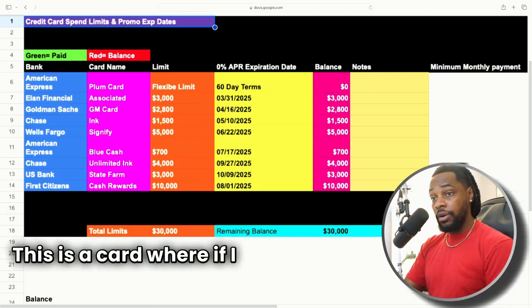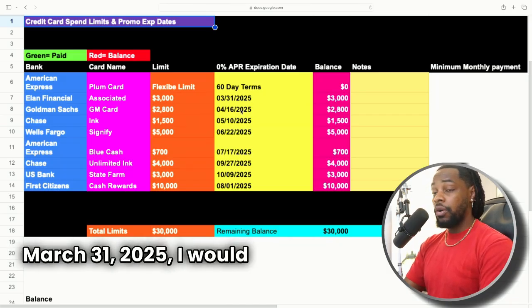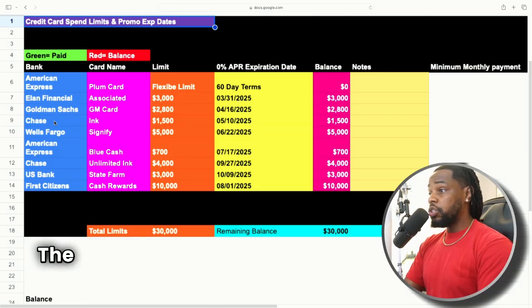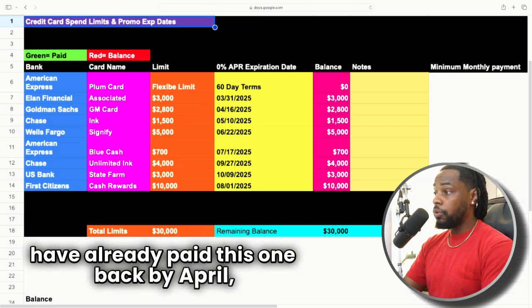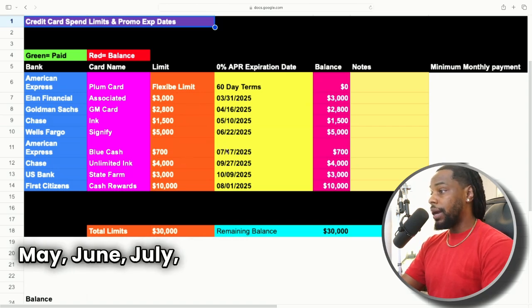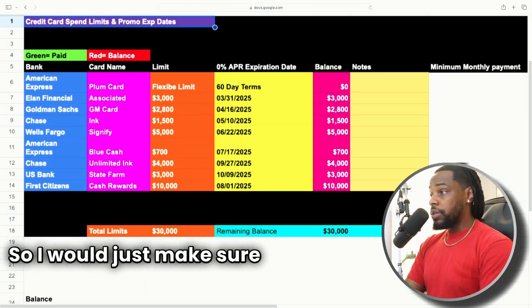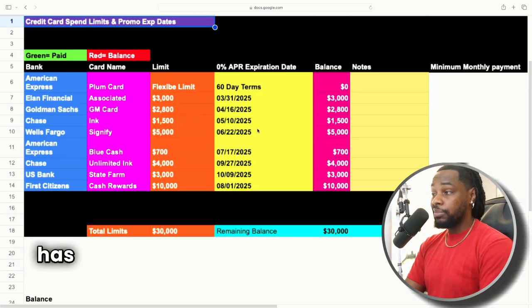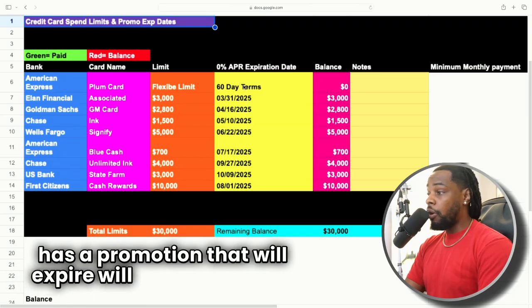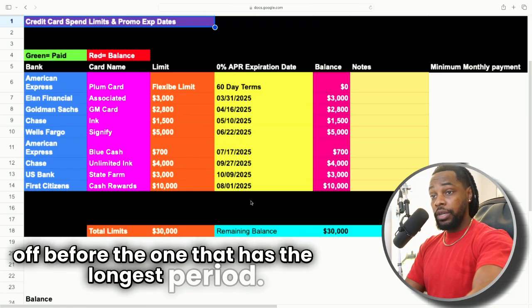This is a card where if I bought inventory now, by March 31st, 2025, I would have already paid this one back. The GM card by Goldman Sachs, I would have already paid this one back by April, May, June, July, so on and so forth, right? So I would just make sure that I pay them off in this order to make sure that anyone that has a promotion that will expire will already be paid off before the one that has the longest period.